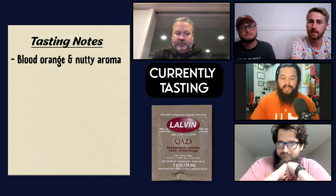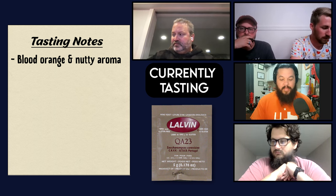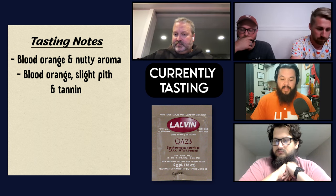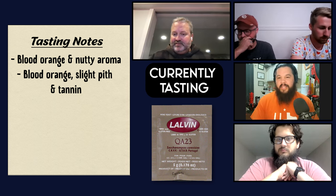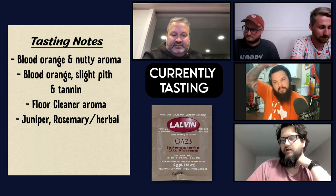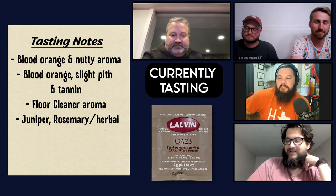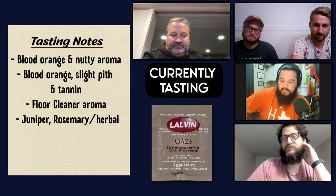This one was interesting for me because off the aroma, I got blood orange and a little bit of nuttiness. And for the taste, I got blood orange, slight pith, and very light tannin. I was not very nice about this one. On the aroma, I put floor cleaner. And then for flavor, it was herbal, juniper, rosemary, hot. It was hot. And kind of a pine thing going on. I was not a fan.